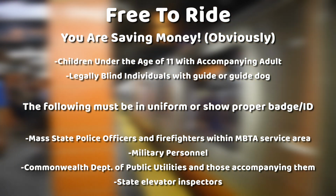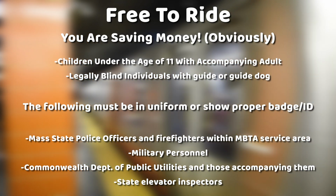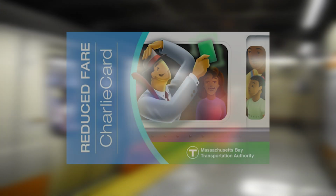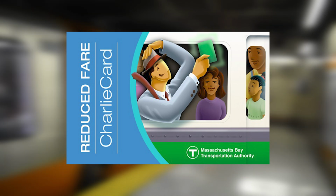Commonwealth Department of Public Utility employees and those accompanying them when you present your public ID to the station staff or operator. State elevator inspectors, same thing, present your ID to station staff or operators. If you don't meet any of those criteria, then you gotta pay your fare. But hold on, you might be eligible for a reduced fare. Let's cover the reduced fare and some of the other types of passes the MBTA offers.